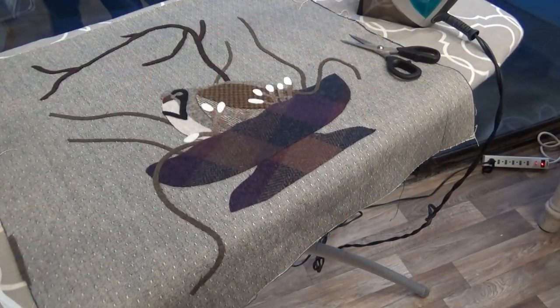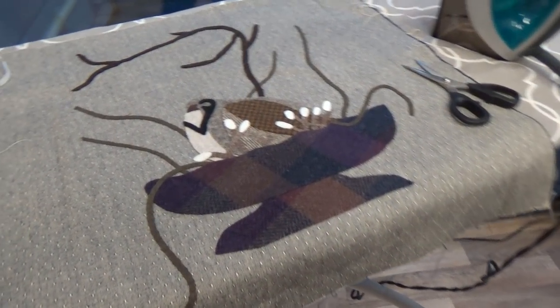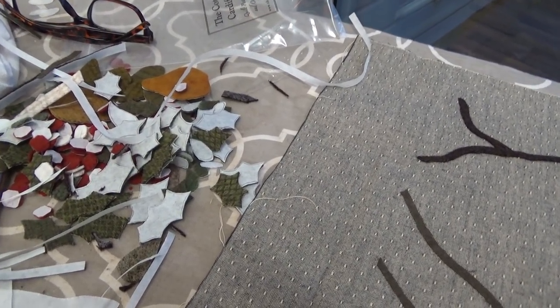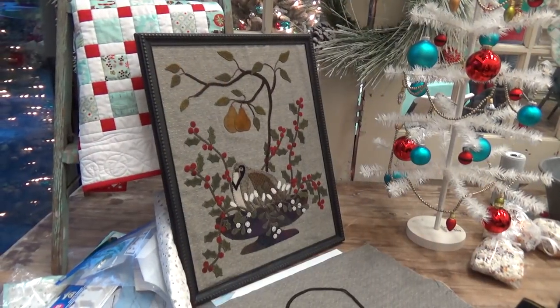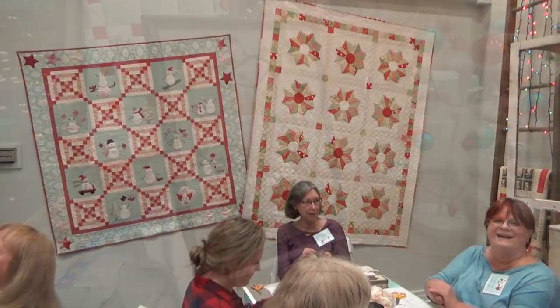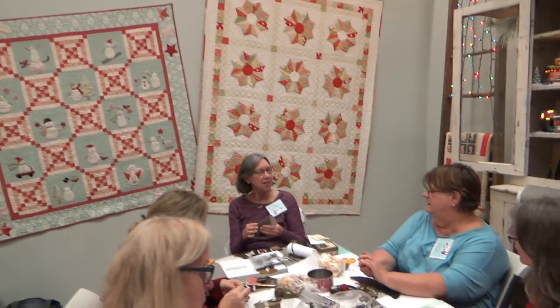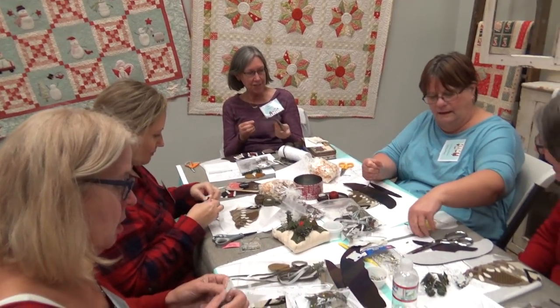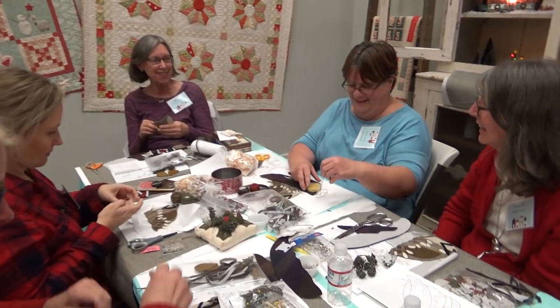I loved my project, and I will definitely, oh my gosh, look at all those holly leaves. I will definitely be signing up for next year. Be sure you check out their blog and their shop website, because you don't want to miss out on this event.